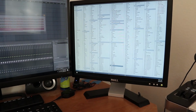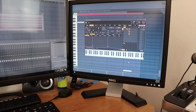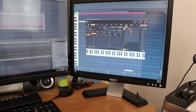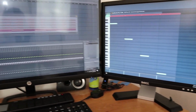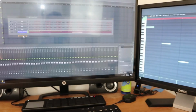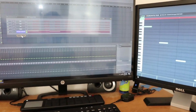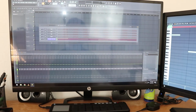I've loved messing with Citrus right here. I've made a bunch of different presets. Yeah, I've messed with Citrus a lot. I think another reason too is because it has free updates. This is FL Studio 12.5 right now. I know FL Studio 20 is out, but I haven't gotten around to using it yet.